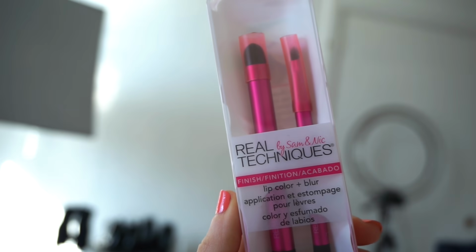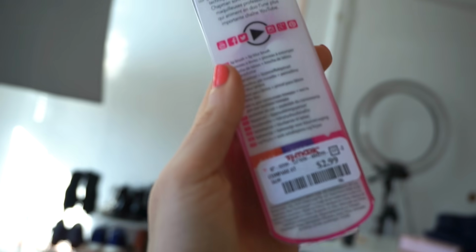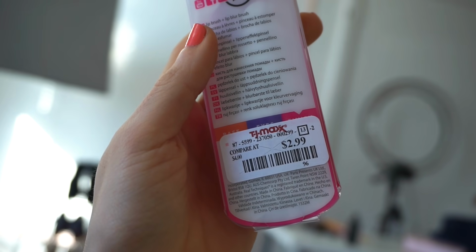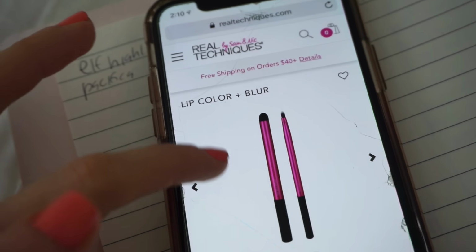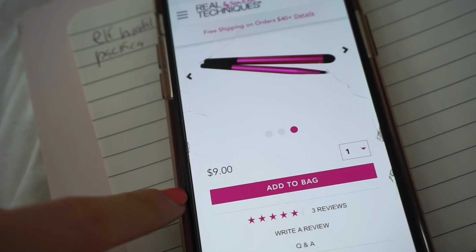Next up, I have the Real Techniques Lip Color Plus Blur Brush Duo. This I purchased for $2.99, which I thought was pretty good for 2 products. And you guys can see on the Real Techniques site, the Lip Color Plus Blur Brush Duo is $9.